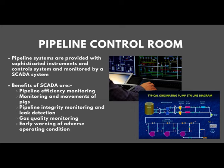Some of the advantages of a SCADA system are pipeline efficiency improvement by monitoring the movement of the pigs, pipeline integrity monitoring and leak detection, gas quality monitoring, and early warning of adverse operating conditions. In a SCADA system, if appropriate instrumentation is provided in the field, then you can collect as much data as possible, and from that data, meaningful insights can be drawn.